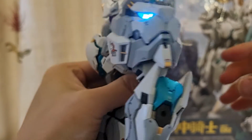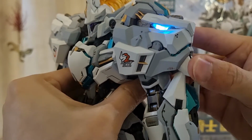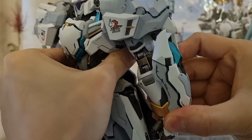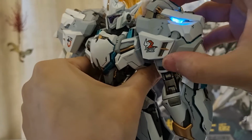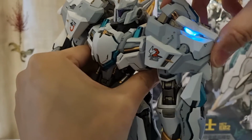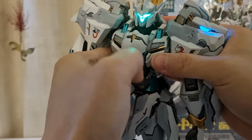How cool is that? Look at this. And you also have a little mouth that can actually open, right? Oh my god, look at that. So impressive, you know. If I close it, there we go. Like close. If I pull it up, there we are. Right, and you can do it on the other side as well.